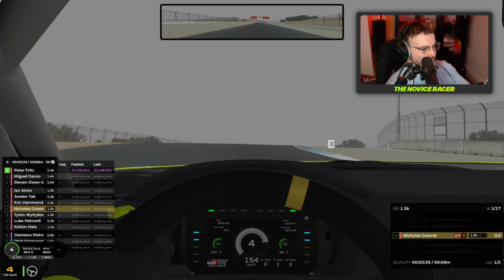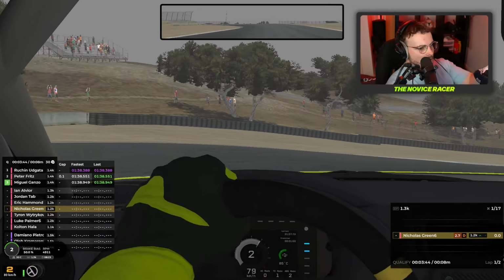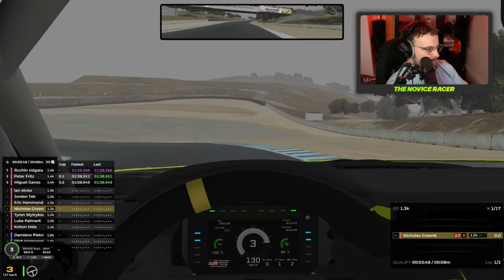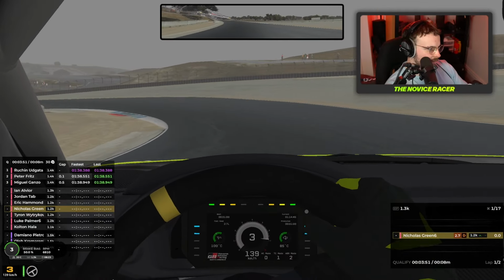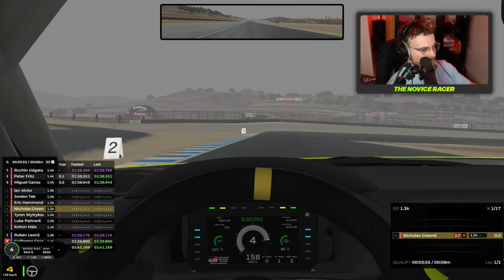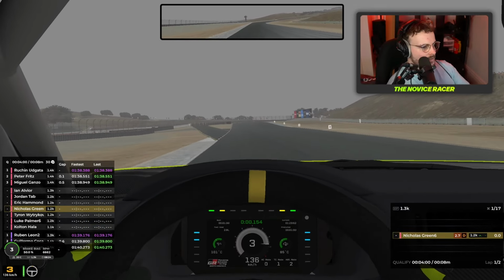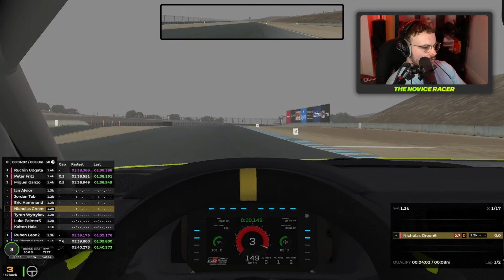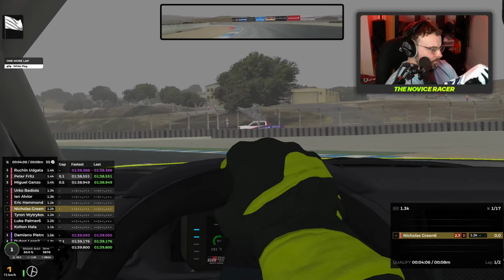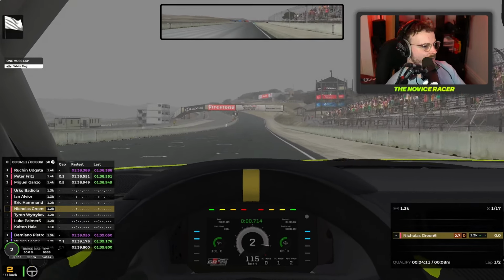Coming up now to the famous corkscrew. Hard on the brakes, turning in, not accelerating too hard or too early. And that's good. Out wide here on the left-hander, down the hill, and accelerating all the way through using the runoff. Nicely taken, and then we've just got one corner to go. It's a slow left-hander, and we've made it through nicely.